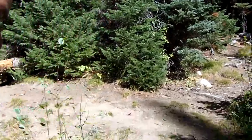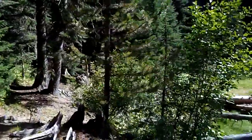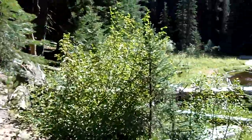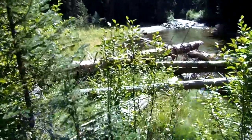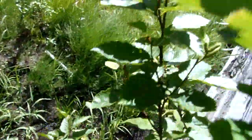I've never been to that area before, so we'll see what I find, but I've heard that it is really beautiful. So I'm going to walk over here and see if I can get a little bit better look at a big fish that is swimming in the creek there. Okay, let's see if I can do this without falling in the water.